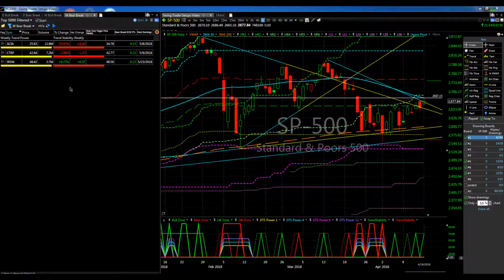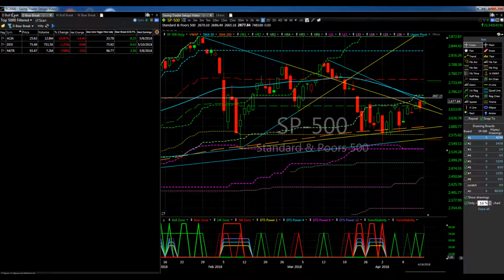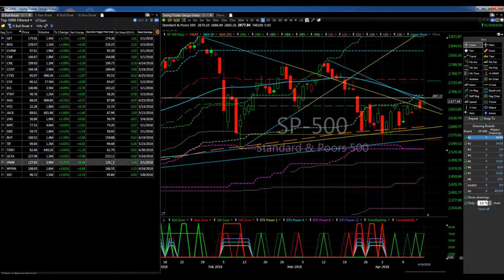And then you can also set it up to scan for these weekly bull and bear breaks. A lot of guys have been following this that I do for about a year, and so we put that in the system too. You can do the weekly bull zone and bear breaks. You can do the daily bull and bear breaks on your own list of stocks, and you can use any list of stocks on our Ninja trading system.